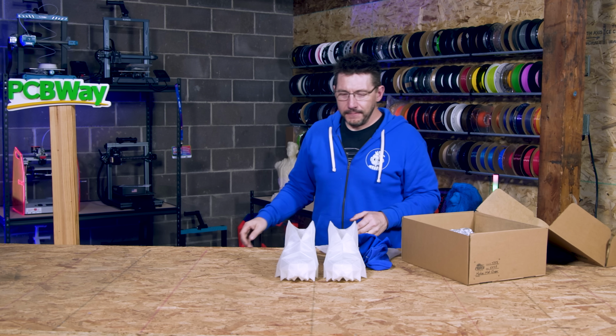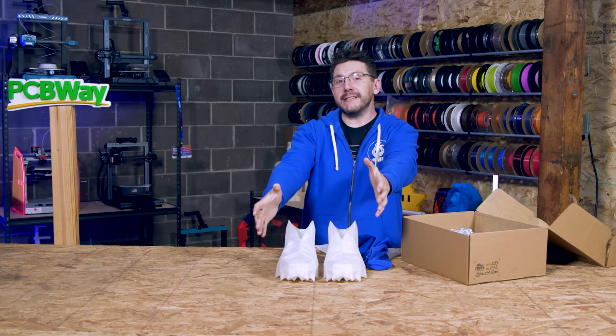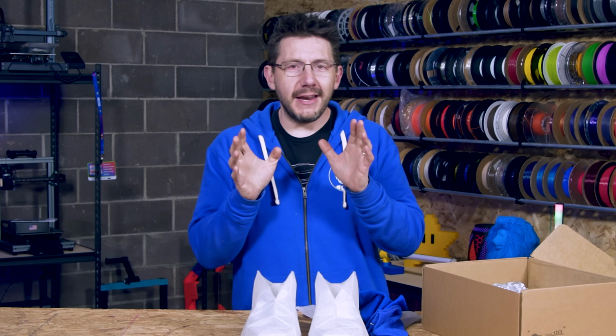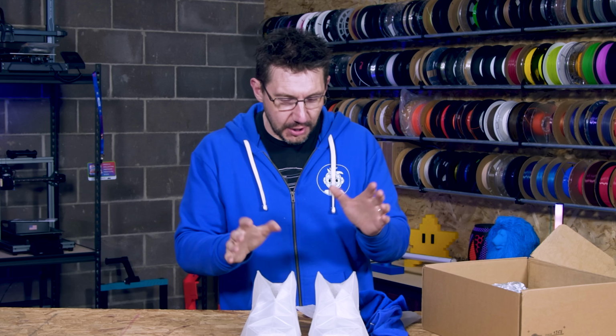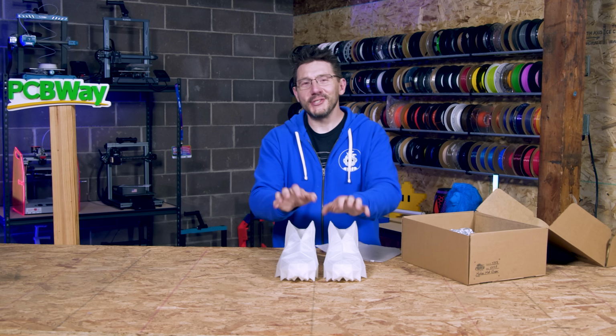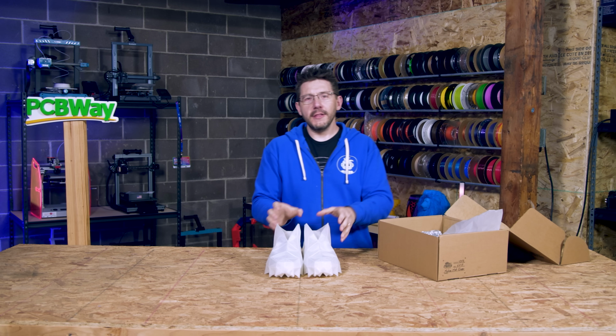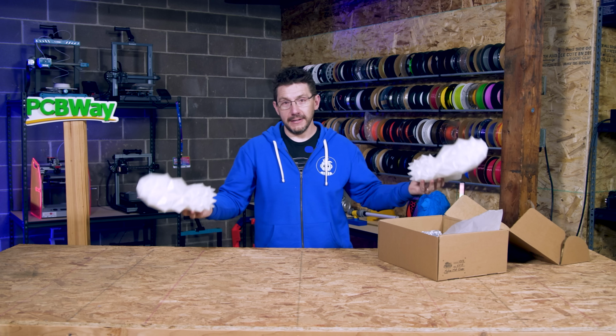I can't wait to wear these out in more places and at shows and at events. And I hope you and everyone else who goes to see me at these shows gets to see me wearing these things. Oh, these are so cool. Nice and sturdy, nice and comfortable. All right, the first shoe, done.